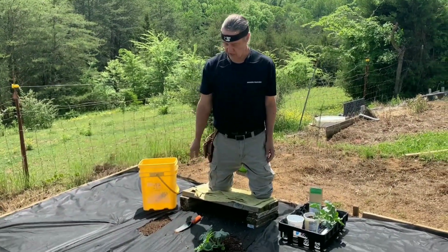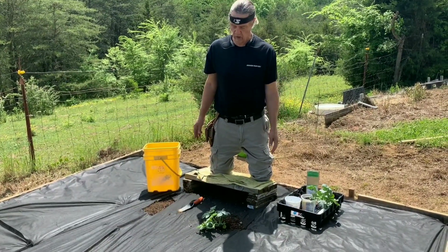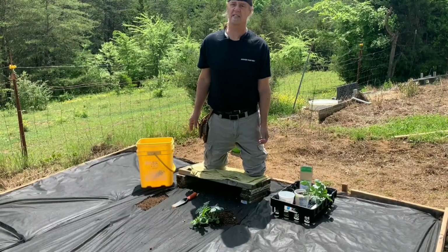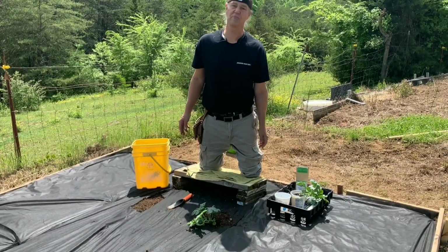Yeah. Do the same thing, and then let them grow a little bit, and that way if something goes wrong with one, and wind comes through and breaks one, I've got another one. You know, we don't take chances. Like in the movie Armageddon, they said, we're like NASA, we double up, we don't take chances.